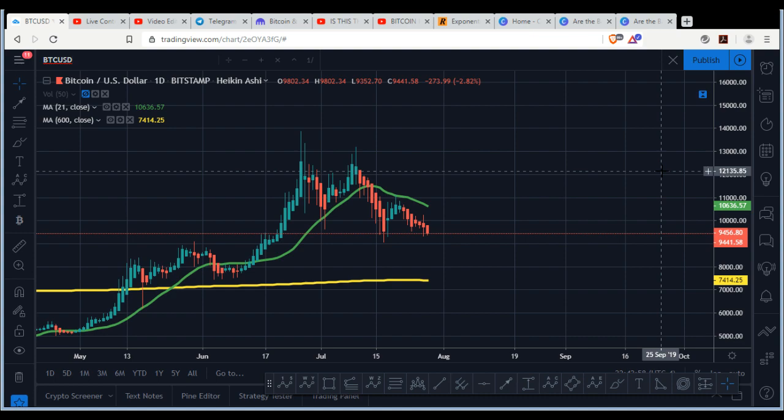So if your theory plays out, it is going to be in our favor. Okay, people are talking about most likely BTC double bottoming at 3,300. Hopefully.